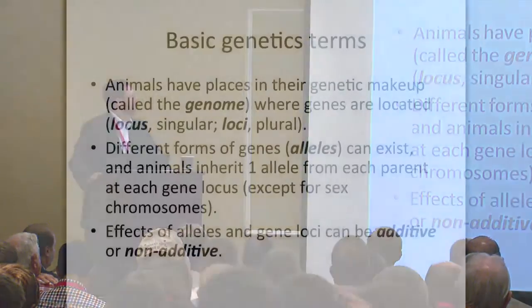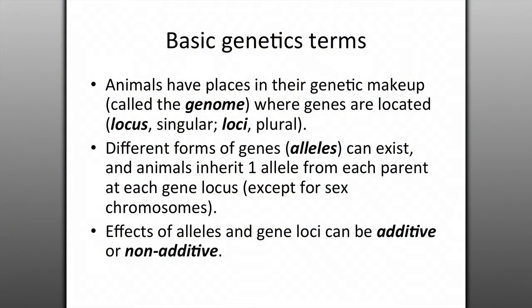And so when I say genome, that's just the complete genetic makeup of an individual. That's the entire DNA sequence. And there are different forms of genes. We call those alleles. Where they reside on chromosomes are called a gene locus, or loci. And when we think about genetic influences and effects, both the effects of the individual alleles and the effects of those combinations of alleles, which we call genotypes, can be either additive or non-additive.